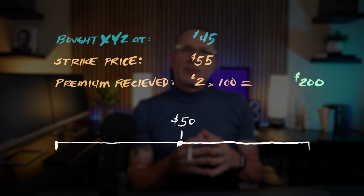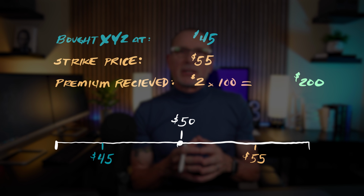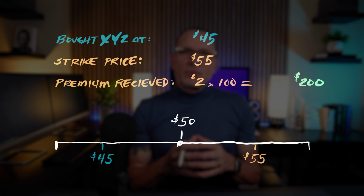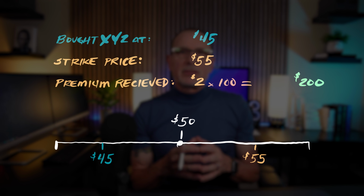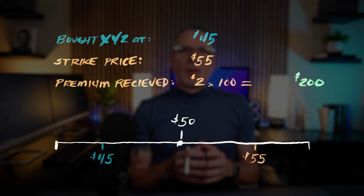You have a stock price, $50 per share, which equals $5,000 in assets to you. You have a strike price, which is $55 per share, which is $5 higher than what it's trading for right now. You're selling a call option for $2 a share, which is the premium. So we take the premium collected, $2 times 100 shares, and that gives you a $200 income. So you get $200 upfront for selling the call option.